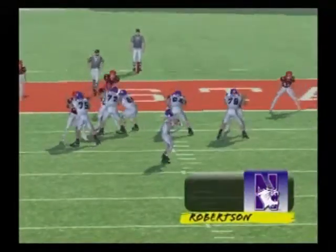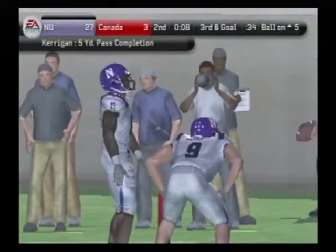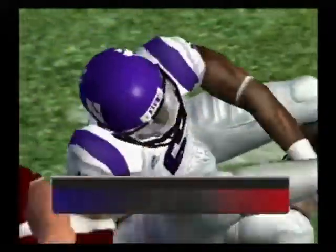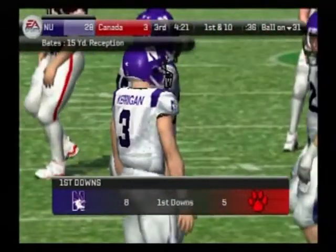Anytime you're near the red zone, you got to keep an eye for this guy. They love going to him down here. Looks. He throws it. Got it to his receiver. Good job of attacking the coverage to keep the drive alive. That was a great looking pass to move the sticks on 3rd down.